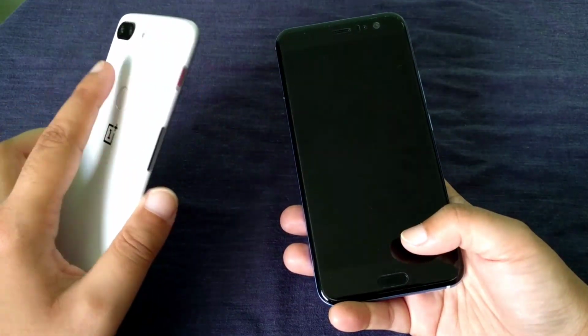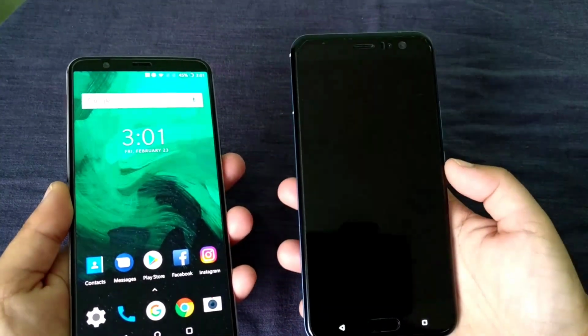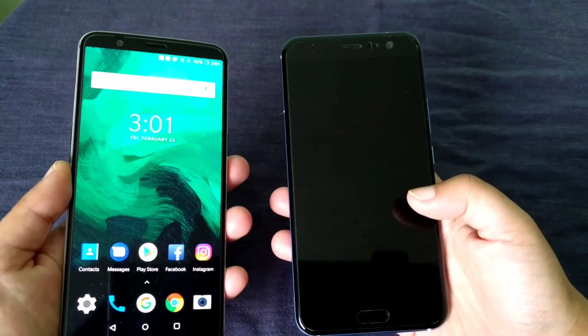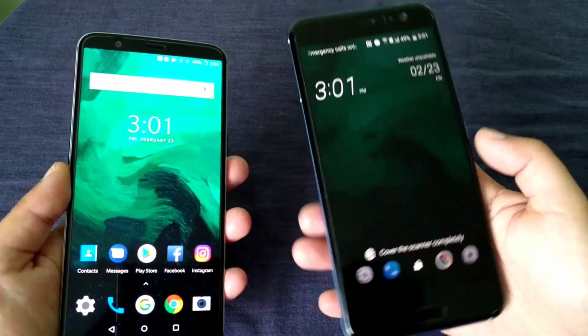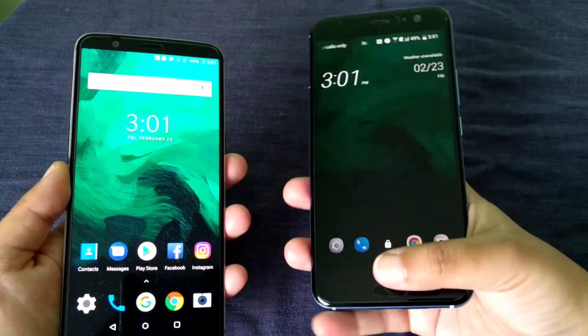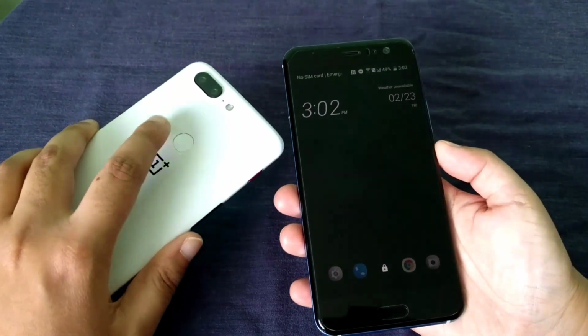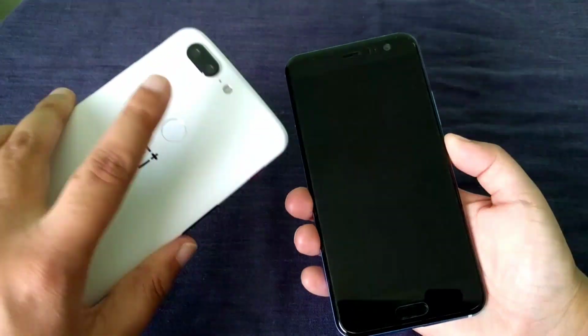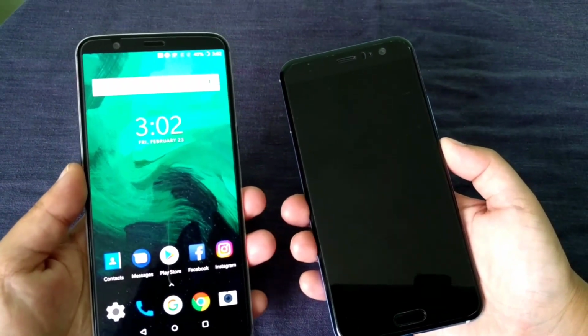For me, it's easier. Your finger just naturally goes there when you're holding the phone, whereas with the front fingerprint sensors, you kind of have to change the position of how you hold the device in order to get to it, especially if you have very small hands like me. So I always prefer it on the back. So just for placement, I would give that one to the 5T.